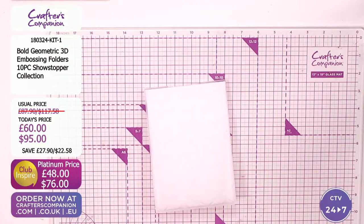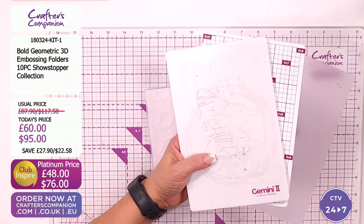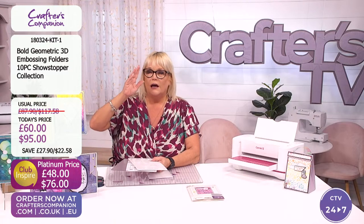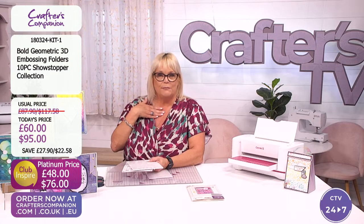Right, now then, first things first, we need to talk about plates and platforms. Oh, yes. And this is important. With all of these, your combination in your Gemini electronic die cutting machine, so that's the original, the junior, the G2, the pro, the combination for 3D embossing folder will always remain the same. The MIDI, you just simply run it through the mouth of the machine for a 3D embossing folder.